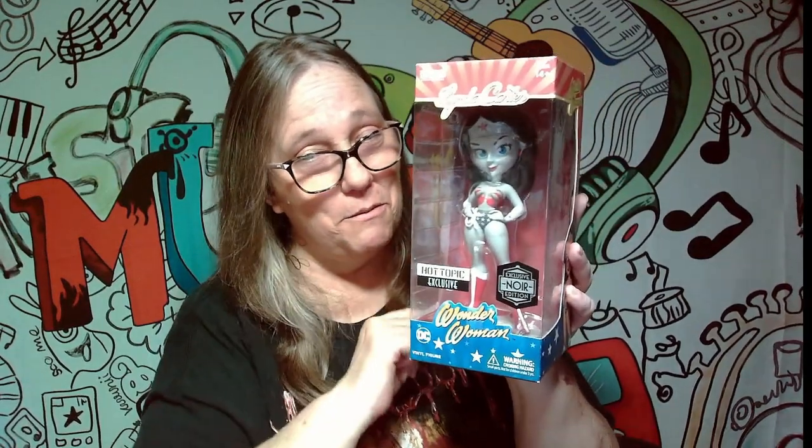I have another figure from a different time period that's almost like this. So I may take her out of the box and put her next to the other. But this is friggin' awesome. I love this. And I'm gonna tell you, the biggest thing about this box right here, hopefully you guys can see that. You see that right there? Lynda Carter. Making that the Lynda Carter Wonder Woman, which to me is the best Wonder Woman around.